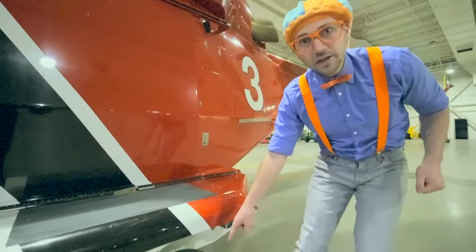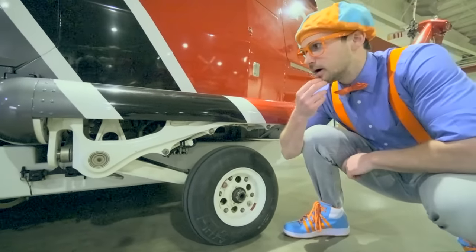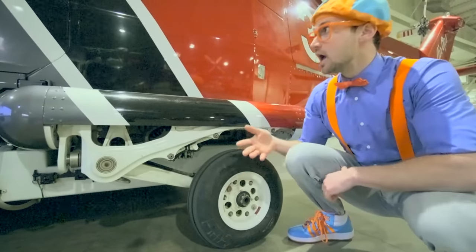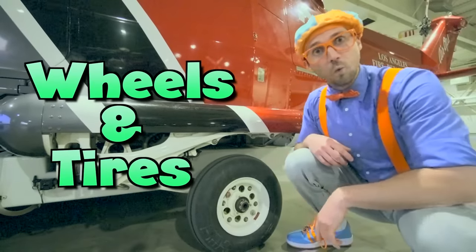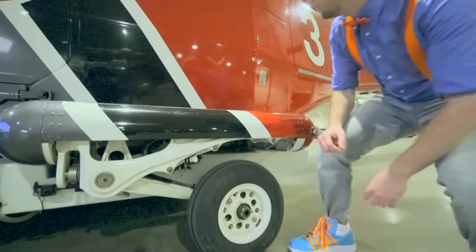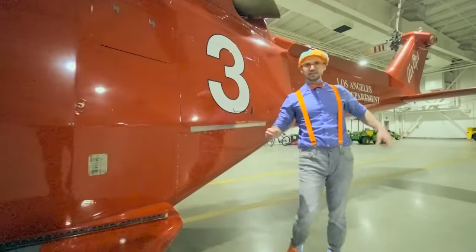Whoa, look down there. Wait a second, what's this doing here? Huh, you know how some helicopters have landing skids? This helicopter has wheels and tires. Wow, that is so interesting. Huh, cool.